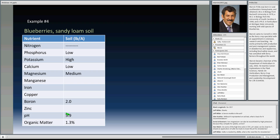One of the things we would want to do is try to raise that organic matter a little bit. Blueberries like organic matter. 1.3 is really quite low, so we want to do that. But the pH is 5.9. We have to lower that quite a bit.